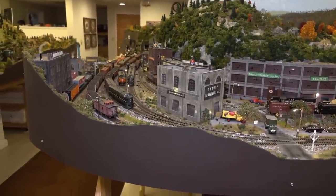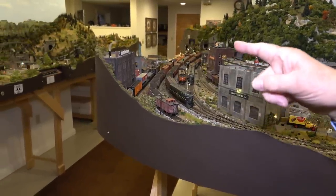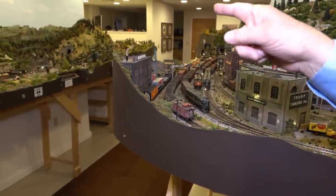The one thing we didn't show, and if you swing your camera around, I tried this one time, but decided it was way too much work.